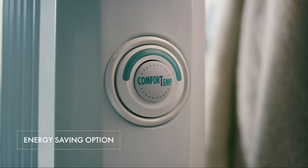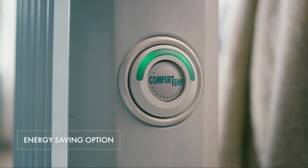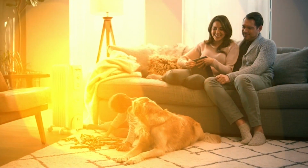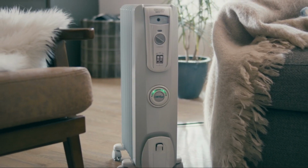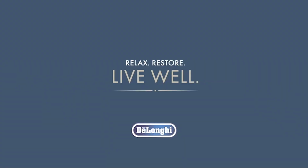The Comfort Temp function automatically modifies the heat and power settings to save energy, and the attached wheels make them easy to move. Delivering gentle, full room, long-term warmth, DeLonghi Radiant Heaters distribute heat quietly, evenly, and efficiently. Enjoy the comfy convenience of the DeLonghi Comfort Temp Portable Radiant Heater.